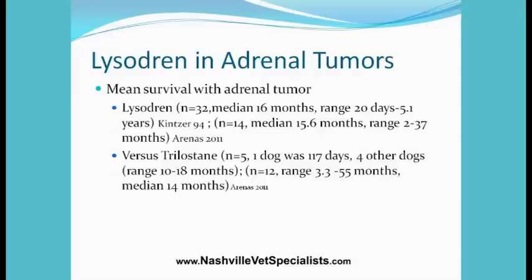And then for trilostane, you were still able to be successful on adrenal tumors also, but it's a very small number. One dog was 117 days. But the range was like 10 to 18 months. But again, such a small number, it's really hard to know for sure. But the main thing is that with those cases with the trilostane, you're just trying to, again, control symptoms, okay, versus maybe Lysodren has some ability to actually shrink the tumor.